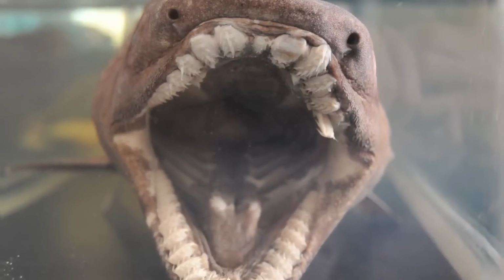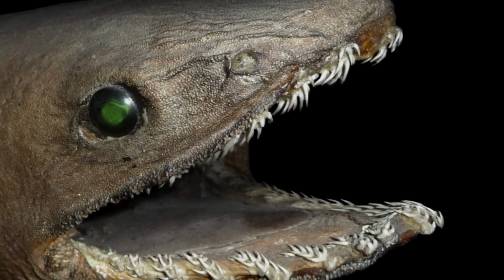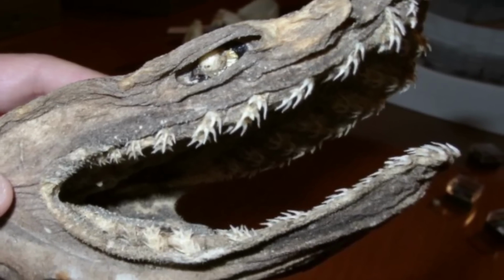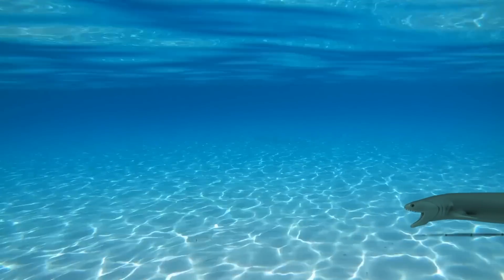Now, these are not one of your regular Jaws sharks. Let's start with the most strange fact about a frilled shark. It's considered a living fossil because of its primitive anatomic traits. That actually makes more sense once you learn that this species has been around for 80-some million years. So I have both good news and bad news.